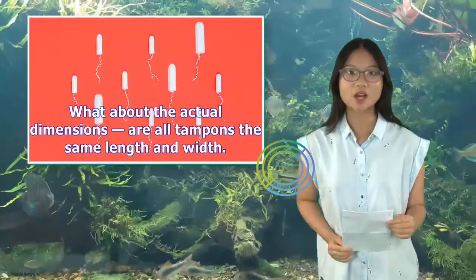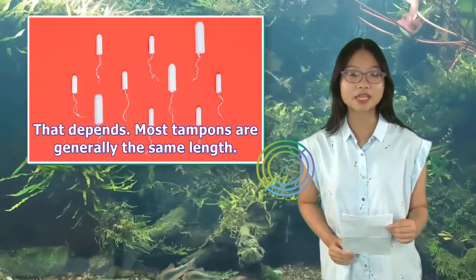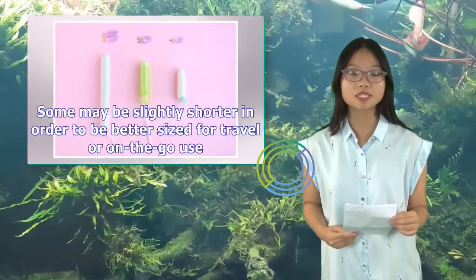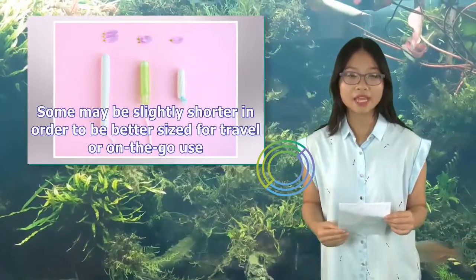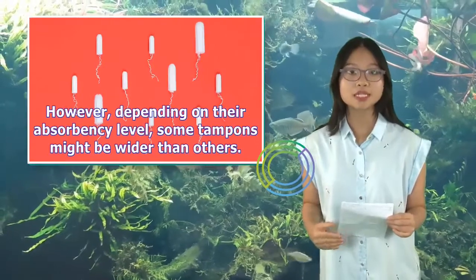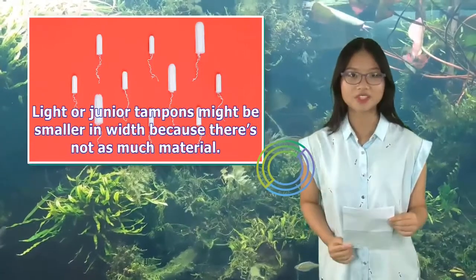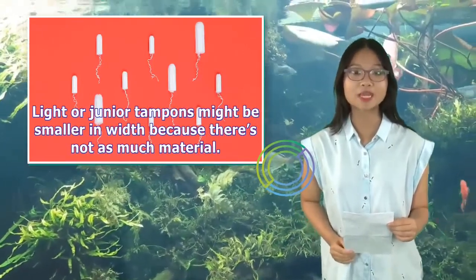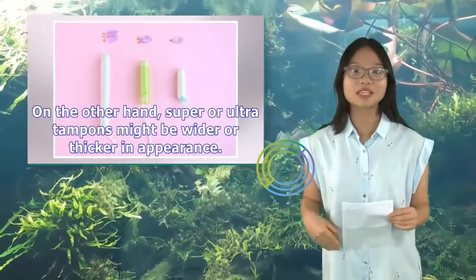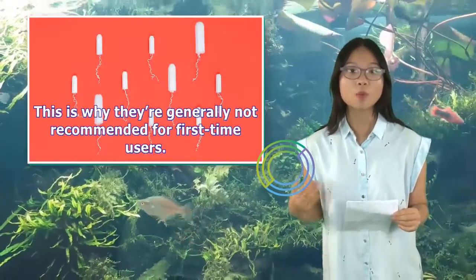About the actual dimensions, are all tampons the same length and width? That depends. Most tampons are generally the same length. Some may be slightly shorter in order to be better sized for travel or on-the-go use. However, depending on their absorbency level, some tampons might be wider than others. Light or junior tampons might be smaller in width because there's not as much material. On the other hand, super or ultra tampons might be wider or thicker in appearance. This is why they're generally not recommended for first-time users.